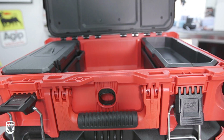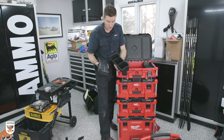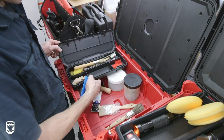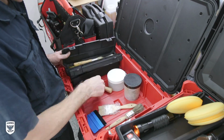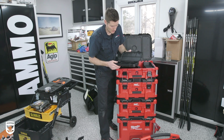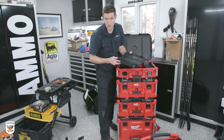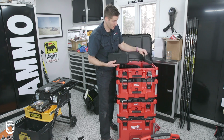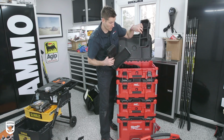So anyways, in here, there's these really cool cases, right? I'm sure Pan the organizer would love this stuff. Pan's a good buddy of mine. Did a really cool review. I'll post up a link to it of Ammo products. Huge thank you for that. But you can put all your brushes and stuff in there. Really cool. Again, there's little cubbies and whatnot.